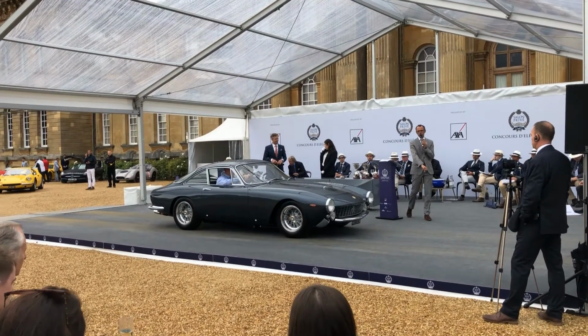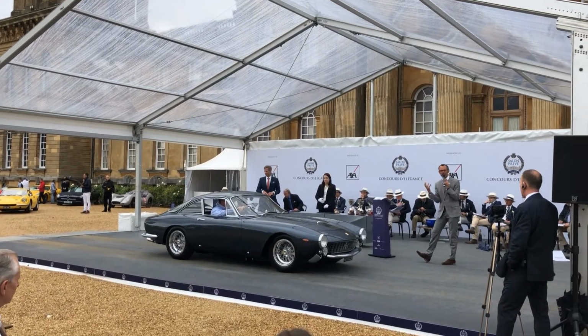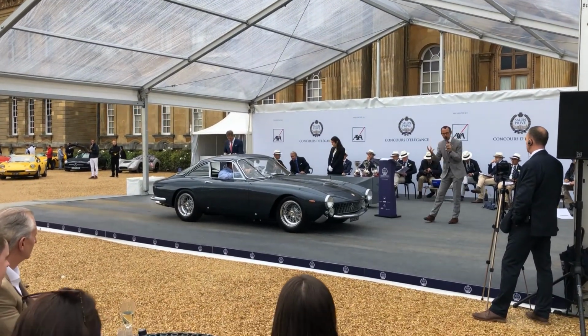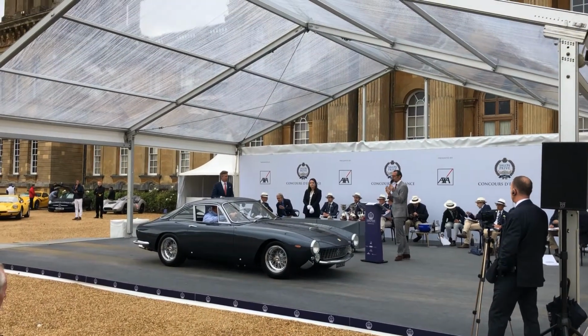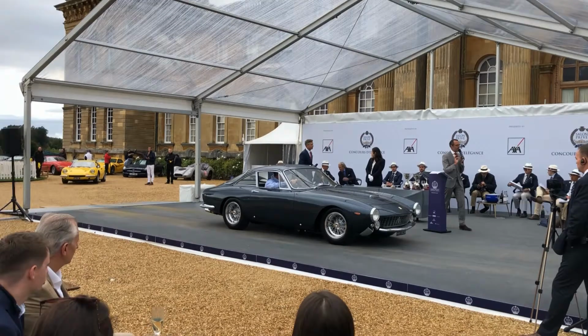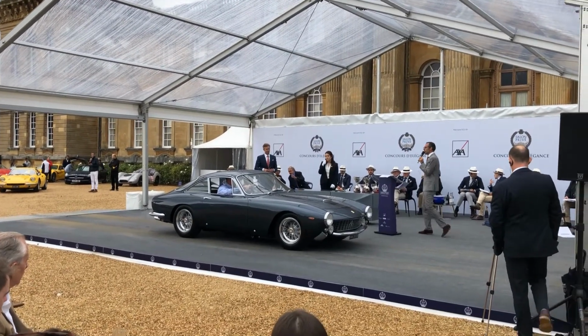Look at this great blue finish, which is the original color. For many years it was red, and then recently restored, and they did the research and brought it back to exactly the original specification. So 1 of 22 right-hand drive Ferrari 250 Lusso. As I said, Lusso being the luxury model in the lineup.